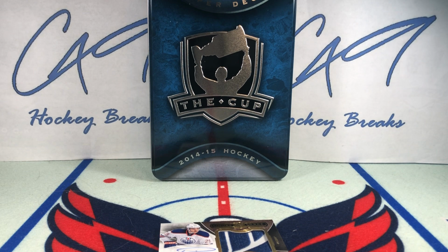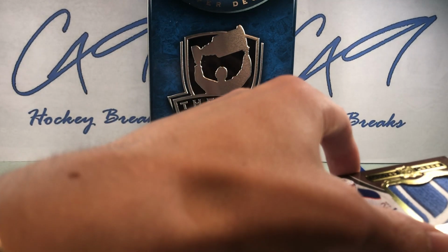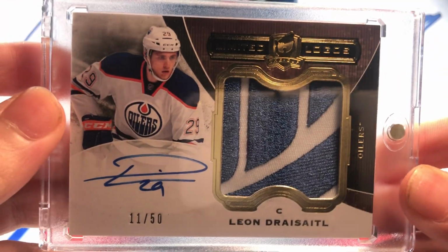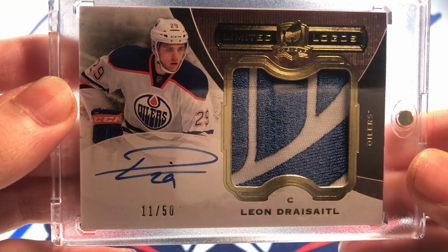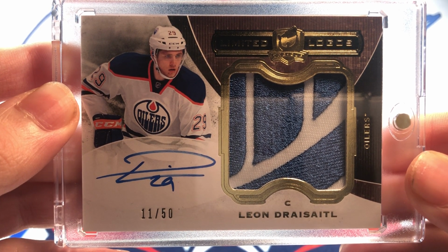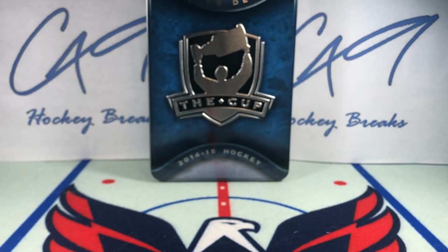Let's grab a one touch. Limited Logos 11 of 50, Leon Draisaitl.